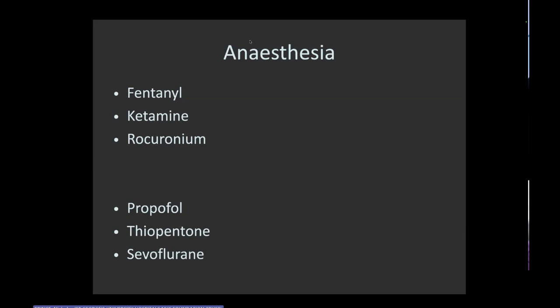But ketamine and sevoflurane, what properties do they have which may make them quite useful or theoretically beneficial? Bit of bronchodilation, I guess. Yeah, allegedly they give a bit of bronchodilation, and again we'll come back to that. Ketamine also can make you produce a lot of secretions, which can in themselves be problematic.